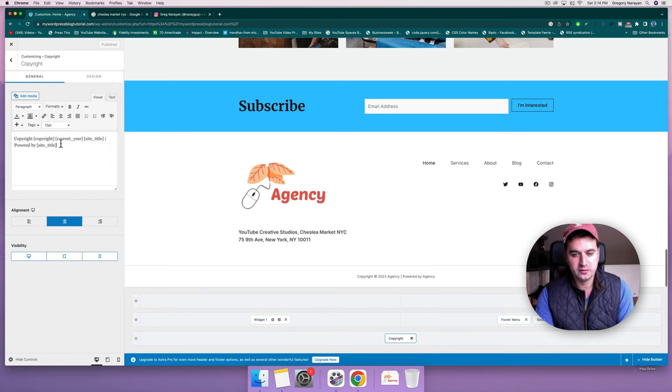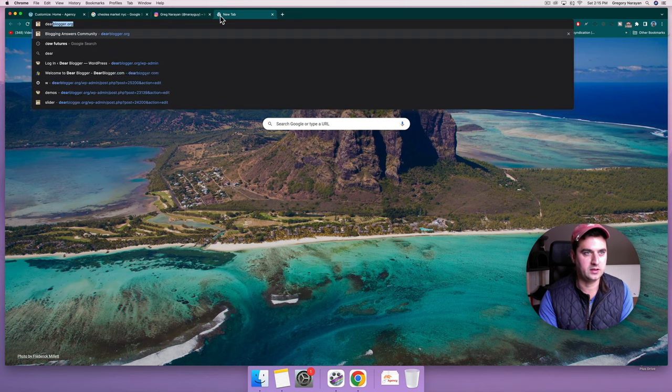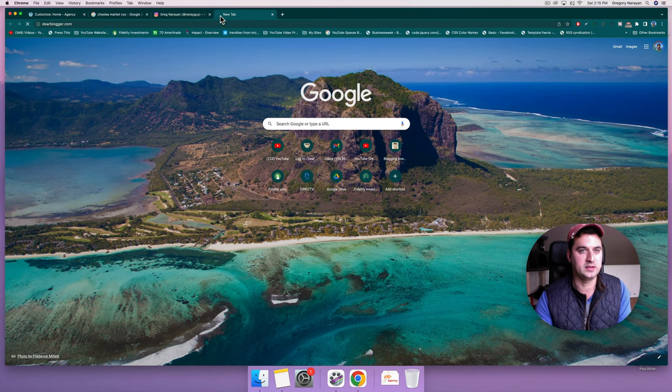But if you want to manually write in a link, like let's say you design this website for a client and they have a digital agency, but you need to have credit because you made the site. You can just put a vertical bar and then put in website design, highlight that anchor text, and put in a link to your company. So in my case, my company is dearblogger.com.